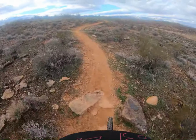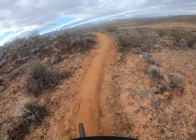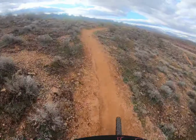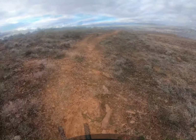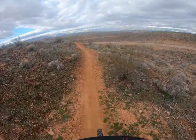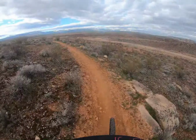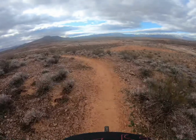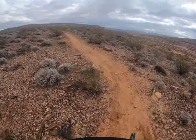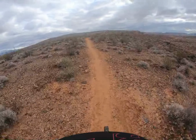This is the first part of the climb. Just a single track trail that you slowly wind up, about a mile south of the St. George Airport on a trail called Secret Sauce. And climbing, probably only about 300 feet of climb on this trail before we start dropping off.